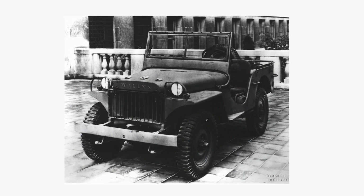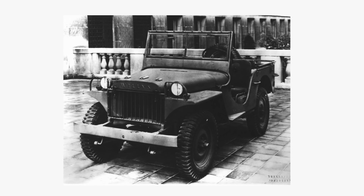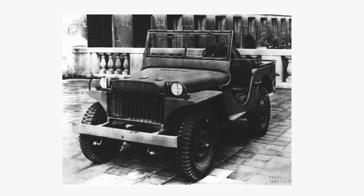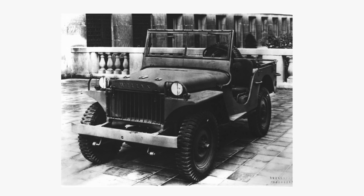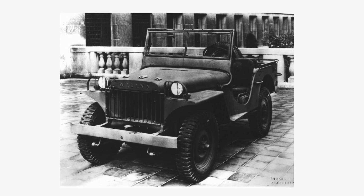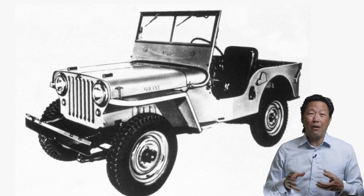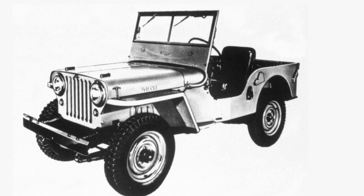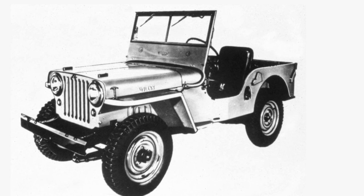The Willys MA here shows the origins of the Wrangler's distinctive grille with these upright metal slats. There are also the flat fenders and slab-sided body that are instantly recognizable. Other Jeep staples include the fold-down windshield as well as the removable doors. The MB version is the one that we recognize as the traditional military Jeep. Note the grille is now stamped steel rather than those welded slats because it speeds up production.